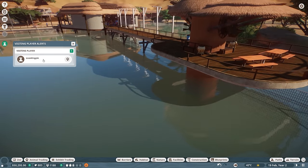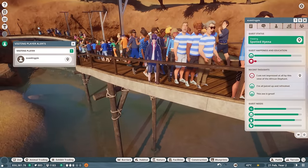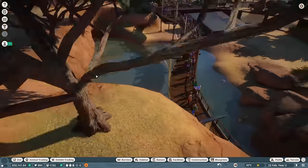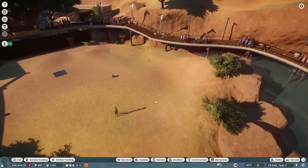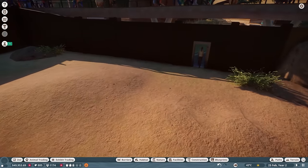All right. Who's in the park right now? I don't know how to pronounce that, but it's this guy right here. Look at him. And he spotted a hyena. Ooh. I don't think we've seen them yet, you guys, in the park. Oh, that's what was in this enclosure we didn't get a good look at. Yeah. So where are they at? It's a toy. Might be hiding, you guys.